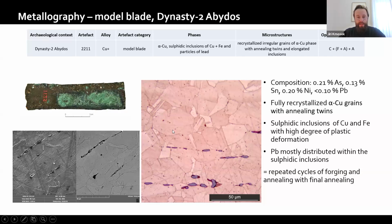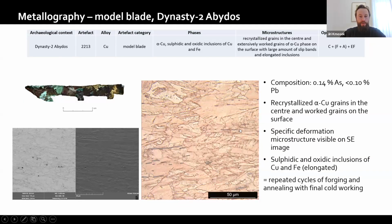And if we would like to conclude the production way, how this model blade was made, we can say that some repeated cycles of forging and annealing were applied, and there was applied a very soft hammering at the final step, but only on the edges of the artifact. And all these features are visible from the studied microstructure.